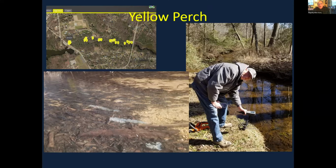The other thing that we did, and we got permission to do from DNR, was to collect some of these egg sacs and transfer them down to Cattell Creek in the Berrywood restoration site. We're hopeful that these eggs will reproduce.